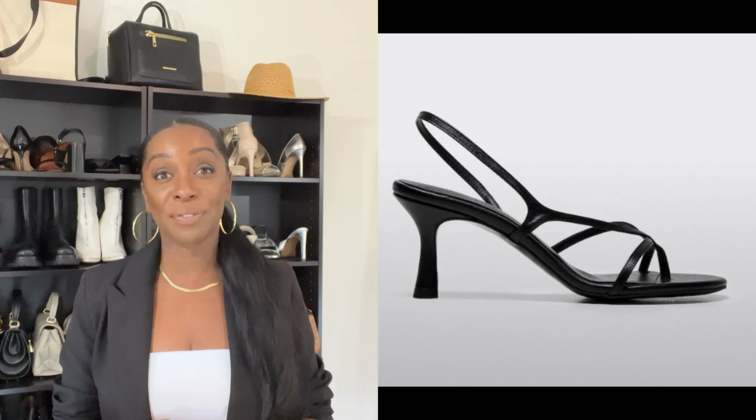Outfit number 5 is about the leather jacket. I'm wearing a black leather jacket. This one I picked up last year from Mango. Mango came out with the exact same jacket this year. This jacket retails for $79.99. Absolutely love the jacket. If you're looking at it and you like it too, you should check it out.